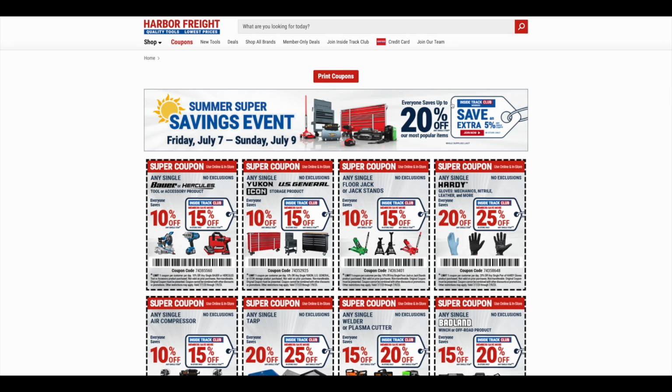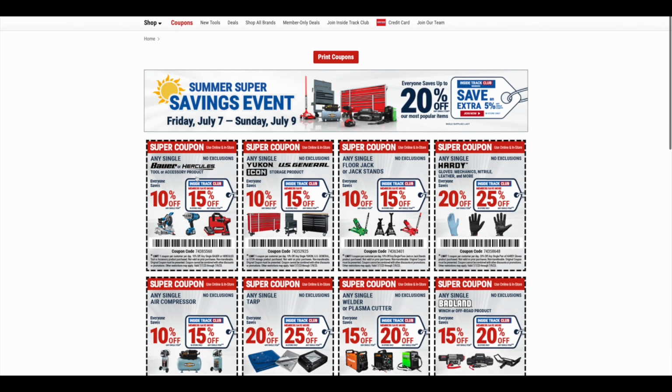So first up, we have any single Bauer or Hercules tool or accessory product. Everybody saves 10%. If you're an Inside Track Club member, you get 15% off. Limit one coupon per customer per day, 10% off any single Bauer or Hercules tool or accessory product purchased. Not valid on prior purchases, non-transferable. Original coupon must be presented. Coupon cannot be combined with other discounts or promotions. Other restrictions may apply. Valid 7/7/23 through 7/9/23.